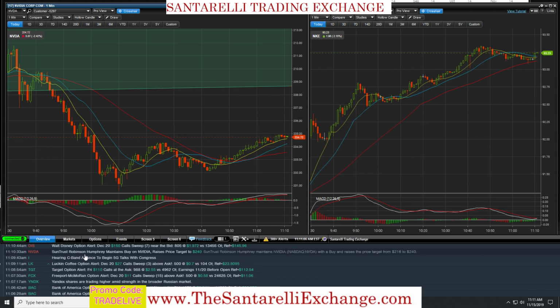NVIDIA again, SunTrust Robinson Humphrey maintains buy on NVIDIA, raises price target to $240 a share. I'm telling you, NVIDIA is going to be one of those stocks that we're going to be trading for the next couple of weeks here. It's looking like a great setup and doing really well.